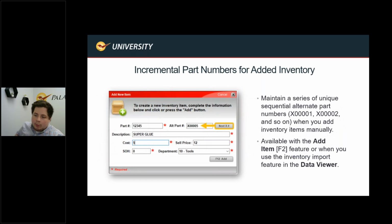All right, incremental part numbers for added inventory. If you want to add a part into Paladin and you don't have a UPC that you want to scan, but you want an alternate part number of some kind, we can now do that for you automatically. It's called the next X number when you're creating a new item. It just does X 000001 all the way up to 99,999. It's only available when you add items manually, except for when you do an inventory import, you can also add those next alternate part numbers on an import.